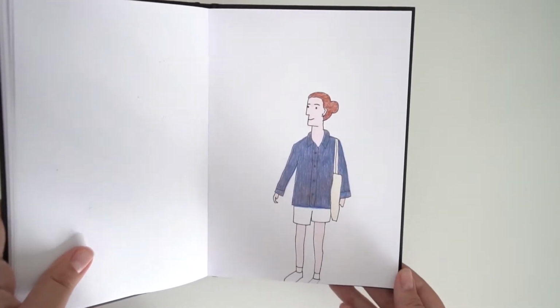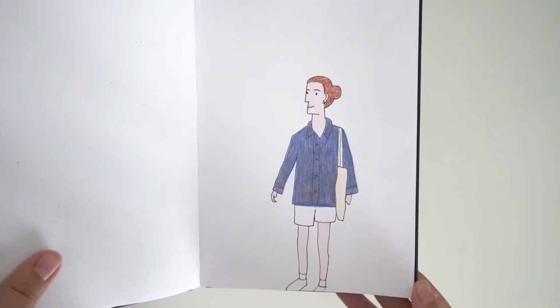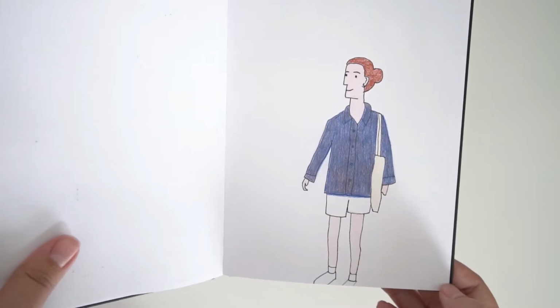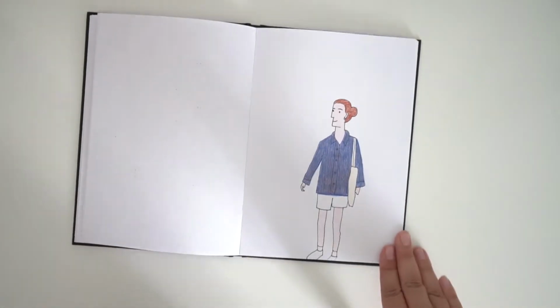This is an illustration I did of Brittany Bathgate from Instagram. I really liked her outfit, so I decided to draw it, which is how that came out.